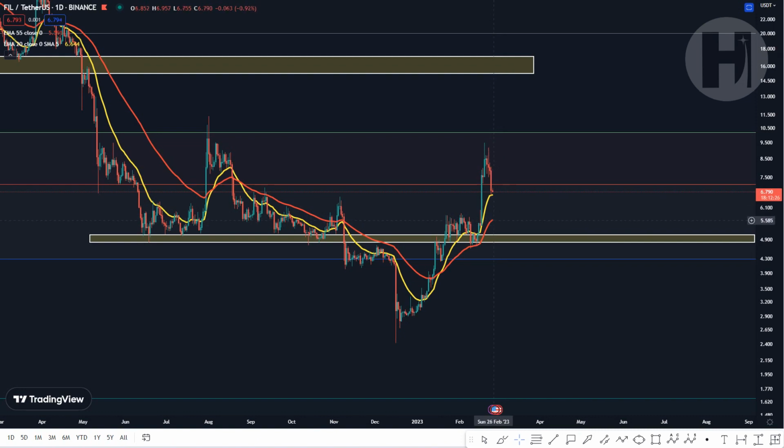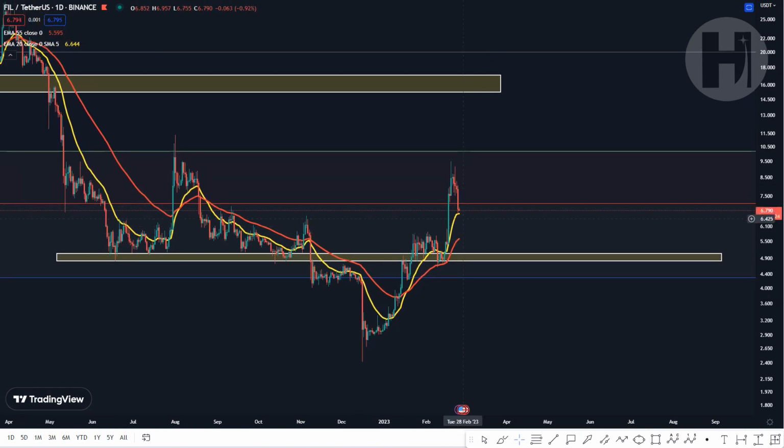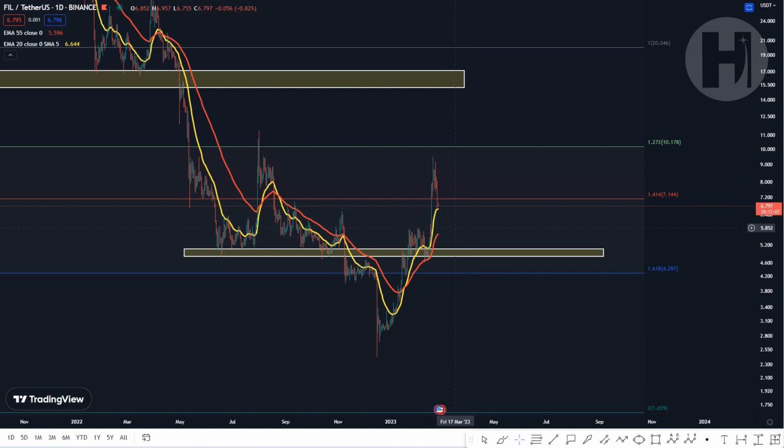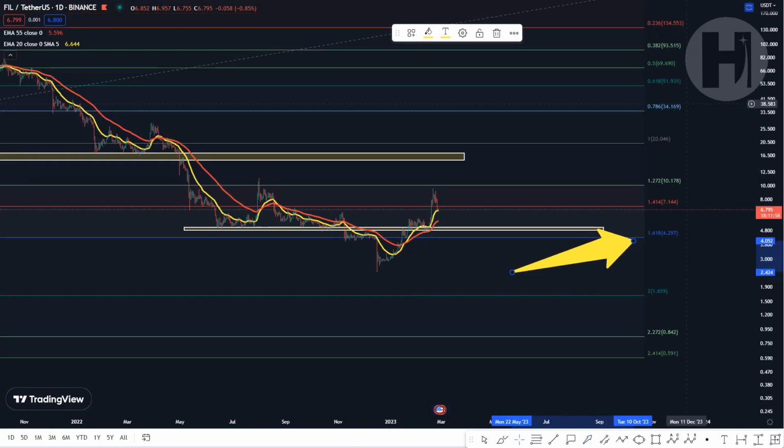If the 55 EMA moves up or we see Bitcoin suddenly reverse, I'm probably going to buy in closer to $6 if we start the move towards the upside because still I would be in profit. And yeah, the golden support block here is what I want us to hold. Now, if Bitcoin decides to move impulsively to the downside, we might be retesting the golden ratio here. I do apologize, not the golden ratio, the 1.618. The golden ratio is all the way up here.